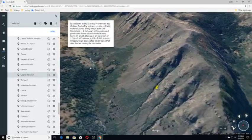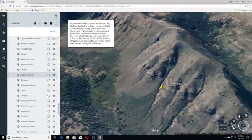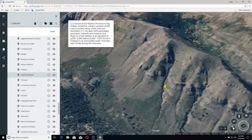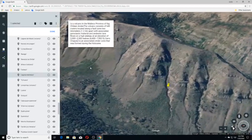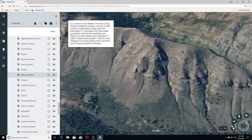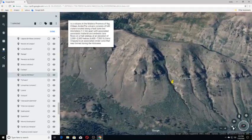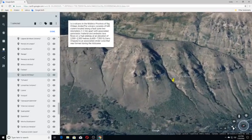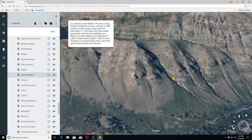And this is a volcano in the Melillo province of Chilean Andes. The volcano consists of two craters located along a fault zone 2 kilometers, or 1.2 miles, apart, with associated pyroclastic material and andesite lava flows on a high plateau at an elevation of 6,600 to 7,500 feet. Serra Azul is an associated cinder cone that was formed during the Holocene.